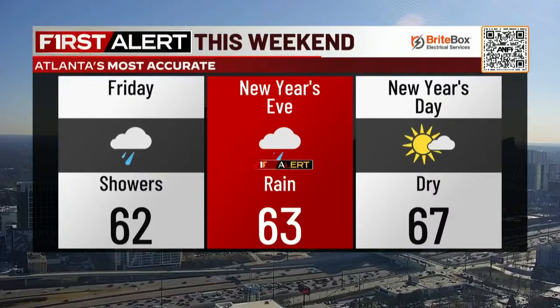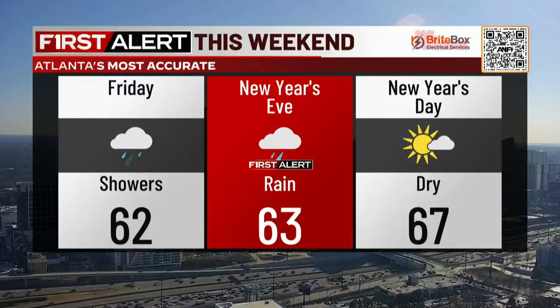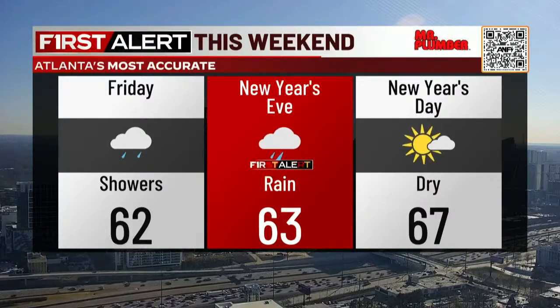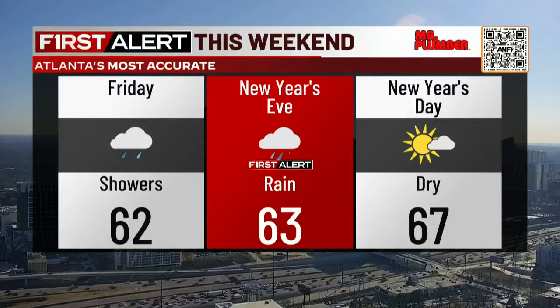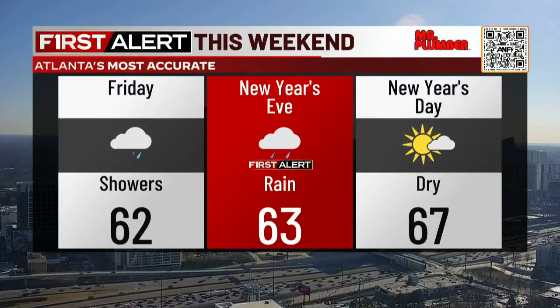It's the worst timing possible, because that's when we're all going to be out, on New Year's Eve. So just have a backup plan in store. I can say that New Year's Day will be dry. So if you're going to be out on New Year's Day, on Sunday, it's dry, and 67 is your high.